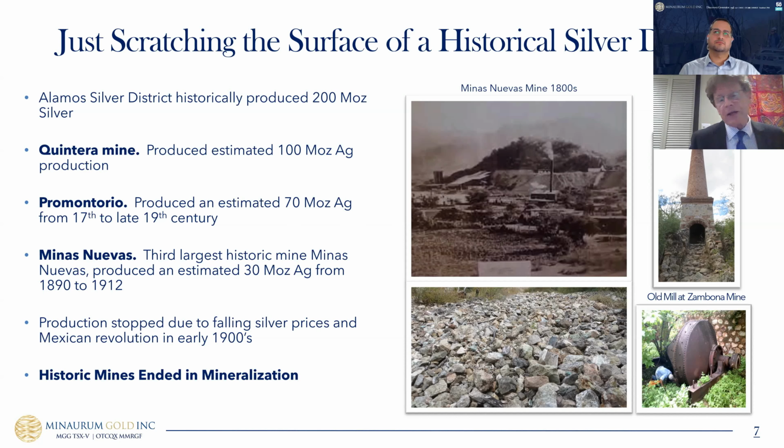There were, in fact, two exploration programs, one during the 1950s and 1960s that involved underground drilling at the Promontorio mine, as well as some rehabilitation of some of the workings at La Quintera. And there was reworking of the dumps and tails at those deposits during that time. But there's been no significant exploration really ever since until Minaurum came on the scene.